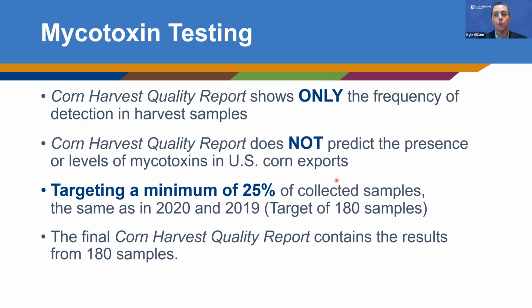All we can tell you is what we have found in the samples that we have tested. We targeted a minimum of 25% of our collected samples. That's what we've done the last 2 years. And so that's 180 samples that we tested for these 6 mycotoxins in this report.